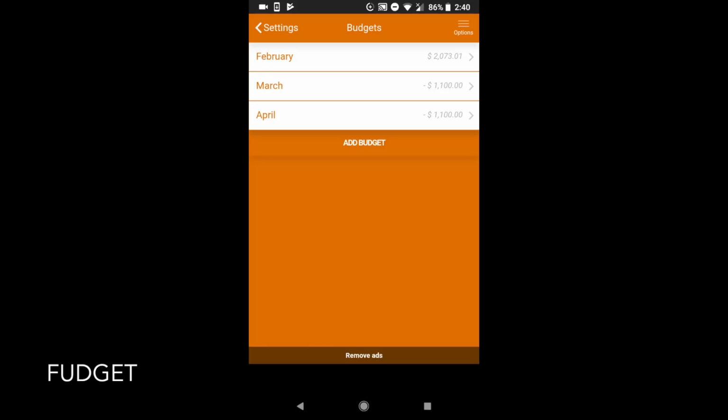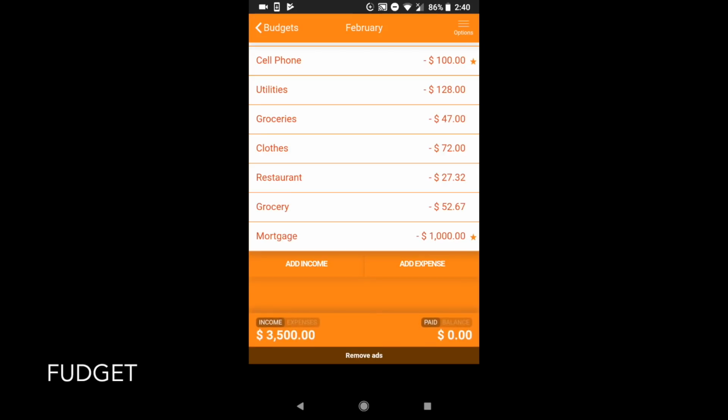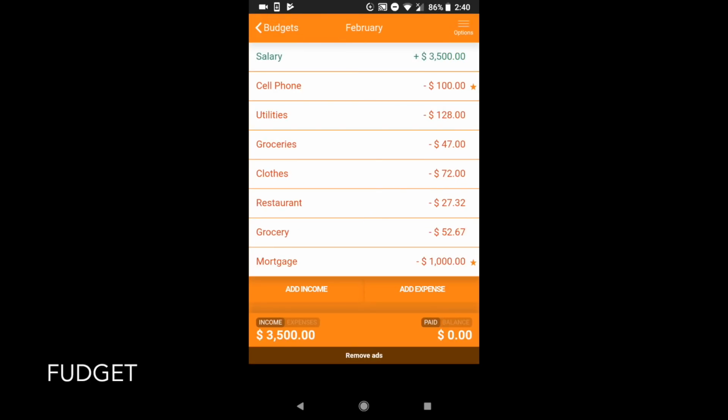When you open the app, you'll be greeted with a home screen much like this one in bright orange. The paid version, you can change that background if you want. I've set up some sample budgets for us, so let's jump into February. You'll see a few different things going on here. At the very top, I've input an income, $3,500 as a salary, cell phone as an expense, utilities as an expense, groceries and grocery further down if you see that.